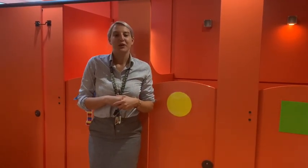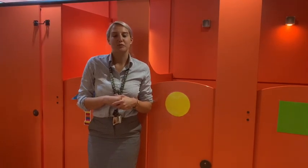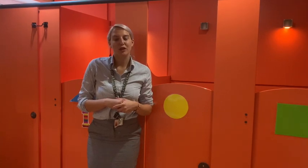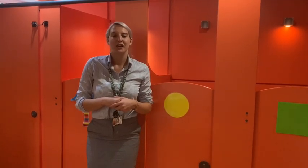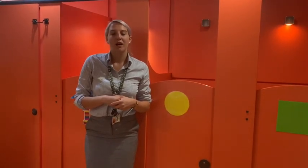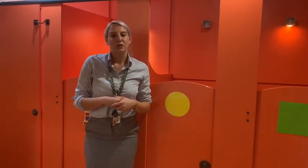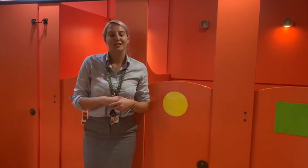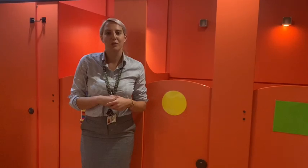The toilet block is situated within nursery, which means children should feel really comfortable to go to the toilet whenever they need to. Please make sure, if your child is not already potty trained, that you are actively encouraging them to use the toilet at home. As part of being school ready, we expect all children to be able to use a toilet. If this is not the case, we will discuss it with you further when you come to your one-to-one meeting in September.